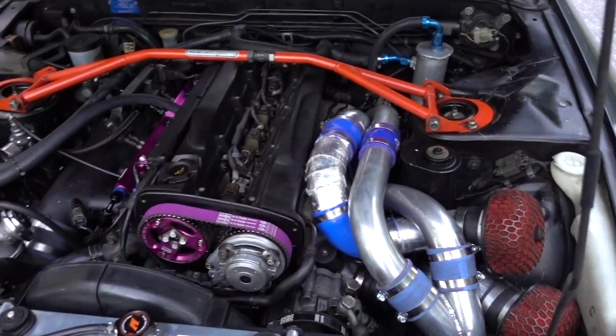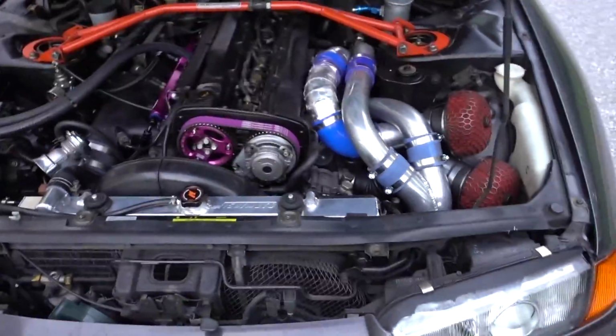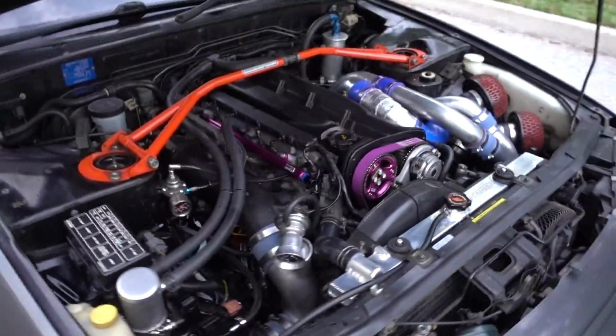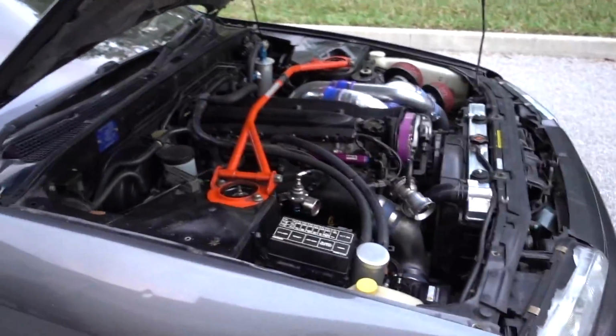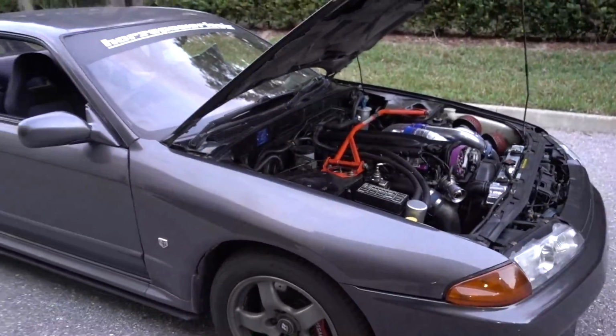They make power everywhere. They're a little bit laggier than stock, but not to the point where it makes a damn difference at all, because once you get moving, it's all business. So that's pretty much it.